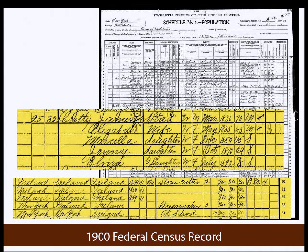Sometimes you will find a census that includes a county or a province within a foreign country, not just the country. These are gold. Unfortunately, they're somewhat rare.